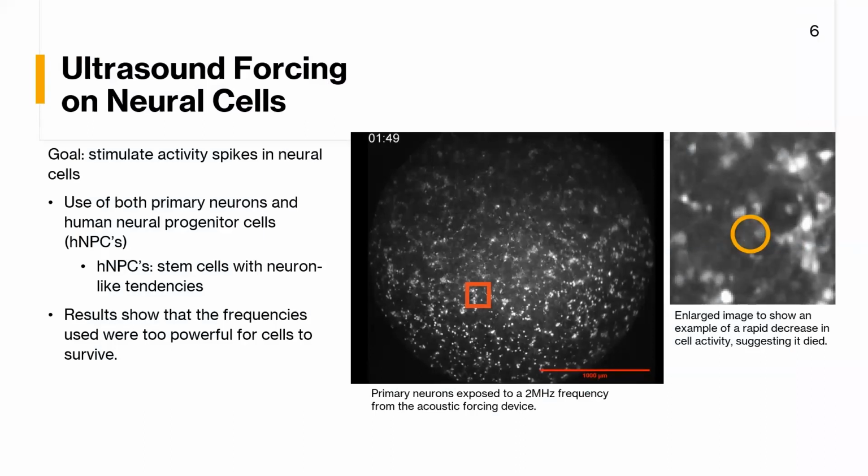So the next step is to stimulate activity spikes in neural cells. This is something that we are in the process of doing. And we have used trials of both primary neurons that are derived from rats and human neural progenitor cells, HNPCs, which once again are the stem cells that have neuron-like tendencies. So you can see in this larger image of the dish that over time, the brightness of the cells will decrease. And this is a small section of what is happening all throughout the dish, but you can see it enlarged over here on the right.